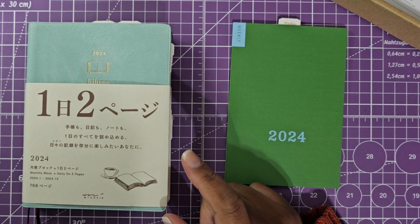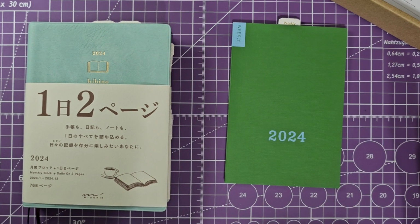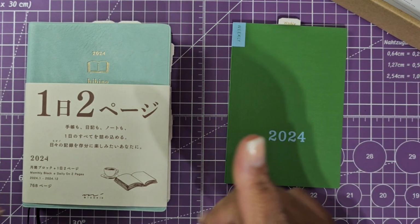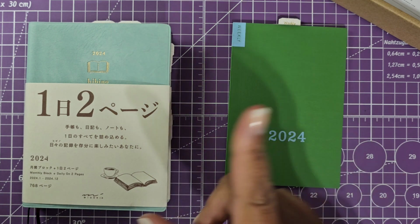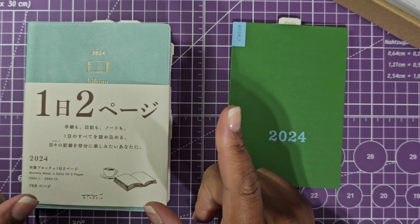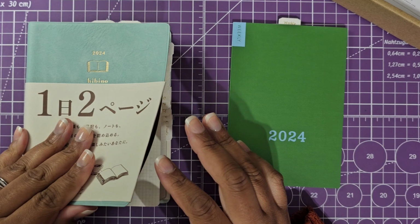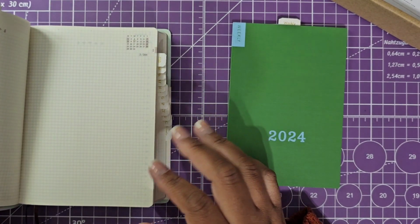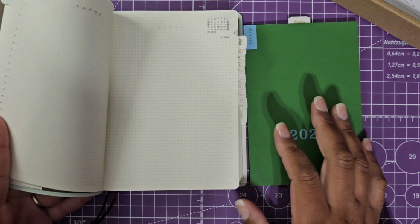A long time ago, not too far off, but a few years back, one of you, Susie, if you're watching, I haven't seen you in a while, but if you are, you gave me a date stamp and I just have not purchased ink to use it. So I'm going to use my date stamp that was given to me because it's just sitting. I'm going to use my date stamp to make the dates a little bit bigger because, as you can see, it's kind of small.